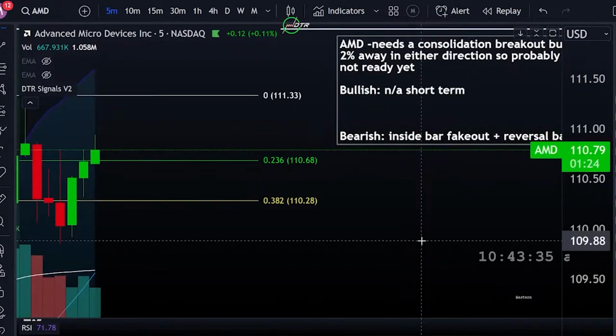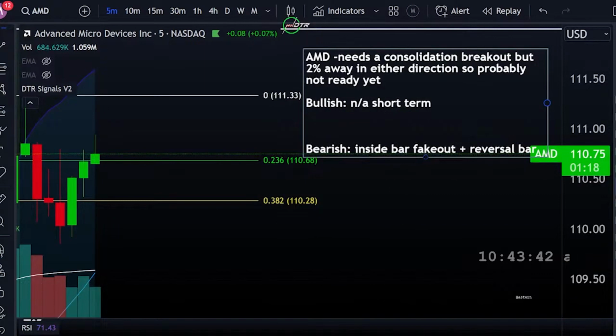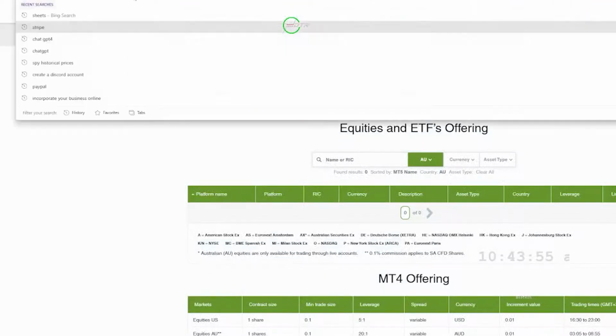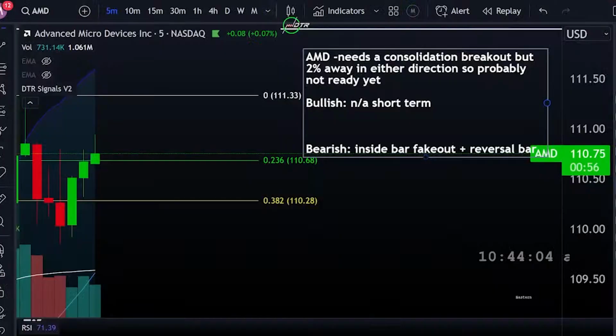Yeah, it should be, but you have to search it up as advanced micro devices. You gotta search them up by the company name, not the ticker name. If you go to this link here, pop it in the YouTube chat, it has a list of all the 1,500 different products you can trade. Again, search it up by the company name, not the ticker.